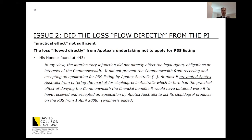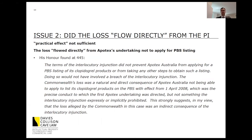And so at 443, His Honour's reasoning was that the PI did not directly affect the legal rights, obligations or interests of the Commonwealth. It didn't prevent the Commonwealth from receiving or accepting an application for PBS listing by Apotex Australia. And at most, it prevented Apotex Australia from entering the market at a later time. His Honour contrasted this with the effect of the Apotex undertaking and said that the terms of the PI didn't prevent Apotex Australia from applying, and doing so wouldn't have involved a breach of the interlocutory injunction.